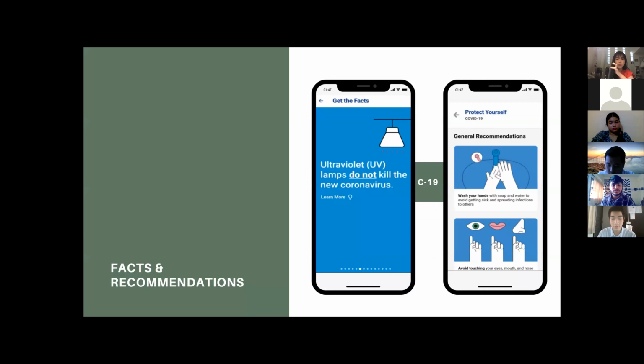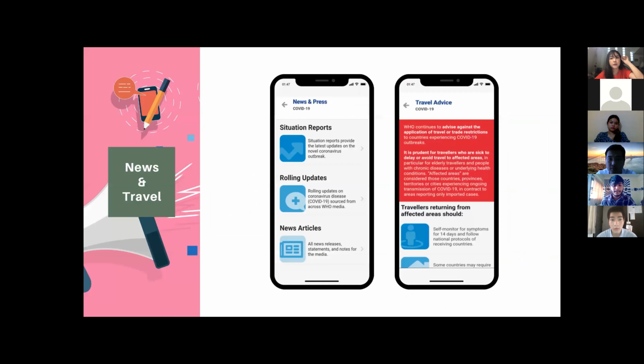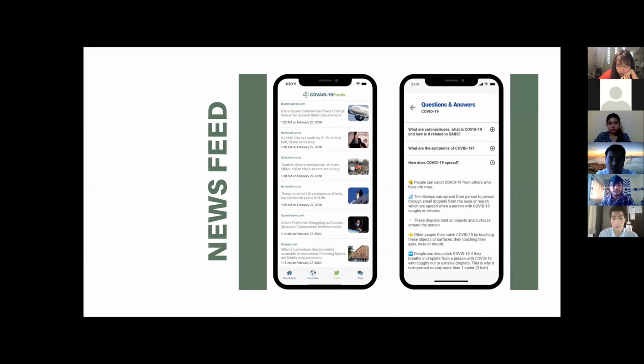The app has a user interface bringing the facts and tips on how to protect yourself during the coronavirus pandemic. Here are a few tips, like how it spreads, how you should clean your hands, and how you should avoid close contact. And these are news and travel updates, and there is travel advice where you can find the hotspot areas around you. And this is a news feed with the latest updates and everything.